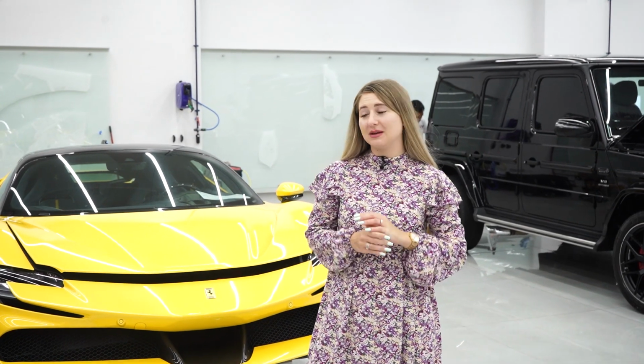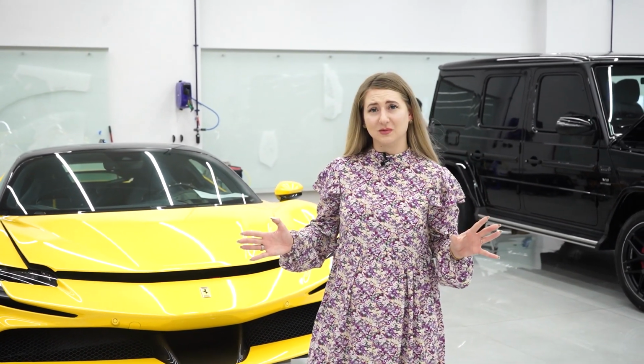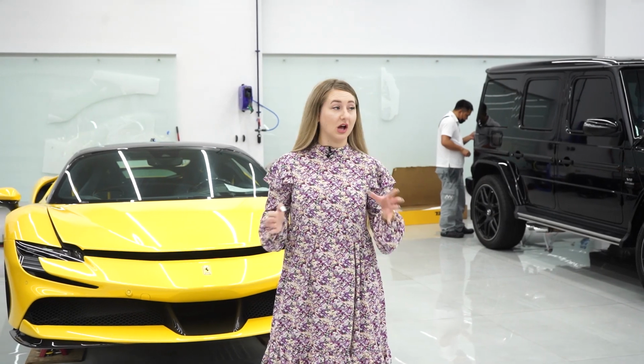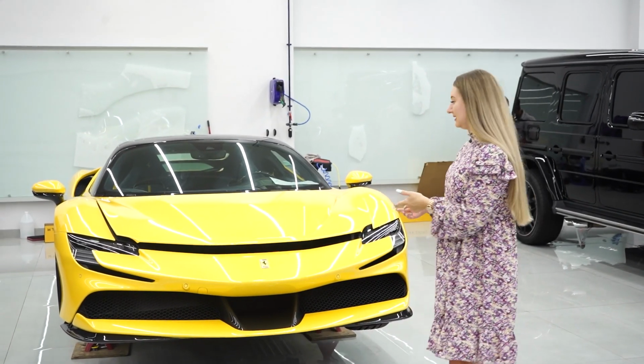Today I'm going to show you some of the cars that we're working on. We might look a little bit quieter this week because it has just been Eid, a public holiday here in the UAE. But we have got plenty to come, which I will show you anyway. We're certainly not quiet for sure. So let's start with this SF90.